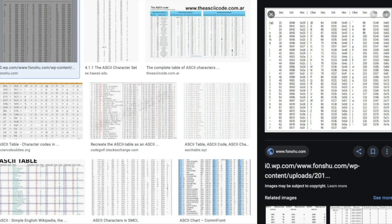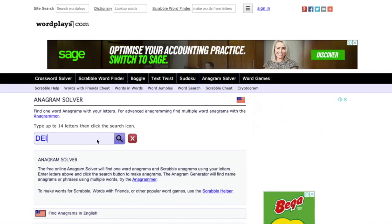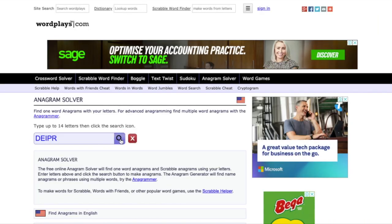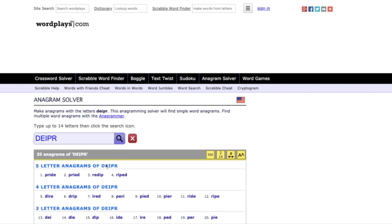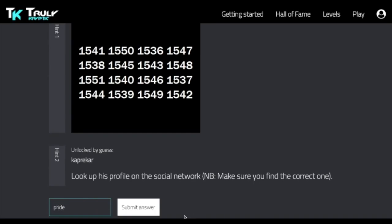When playing around with these different codes, it quickly becomes apparent that the only one that will provide 5 different letters and not other symbols is the DEC code. The letters you get are D, E, I, P, and R. And, although you could do this in your head, putting it into an anagram solver gives you pride.